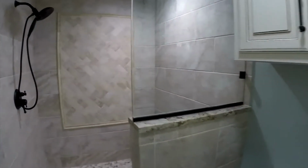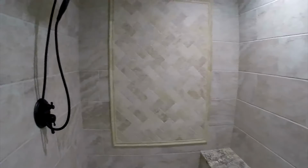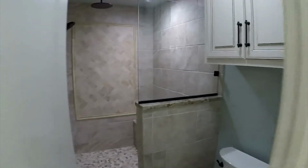This used to be a toilet, bidet, and then a small steam shower. So we ripped out the bidet, took it down to just one toilet, and then we blew out the shower to about a 5x5 walk-in with a rain head. Kind of the same design tile work as in the other bathroom. It's got a custom bench, it's got an inset niche on the back of this pony wall.